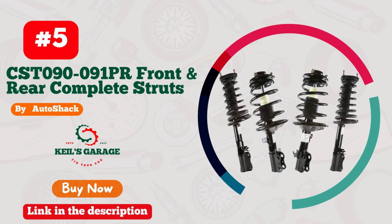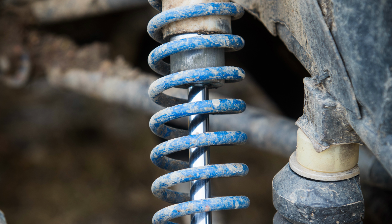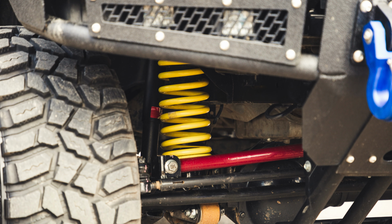Number 5. AutoShack Struts are a game-changer for Toyota Avalon owners. Say goodbye to those bumpy rides and hello to smooth, luxurious drives. These struts are like magic, transforming your car's performance. Installation was a breeze, and the quality is top-notch.